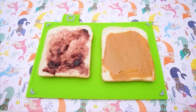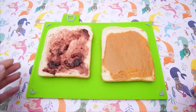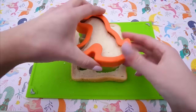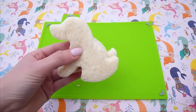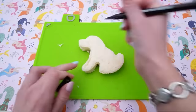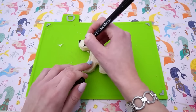Me too! Hey, Bluey, I've got a surprise for you! What's that? A bird? A duck? A plane? It's a dog-shaped sandwich! Oh, yay! Thanks, Miss Hands! Let's draw a cute little face using this edible marker. A little eye. Maybe a little nose. And of course, a big smile.